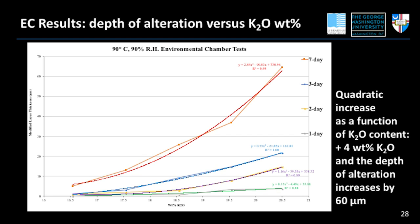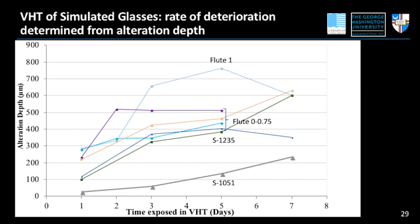With only a 4% increase in potassium, you actually have a quadratic response, so the square of how much you increase the potassium, which is very important. Unfortunately, the VHD test was too complicated. We were not able to really use those results to simulate the flute.